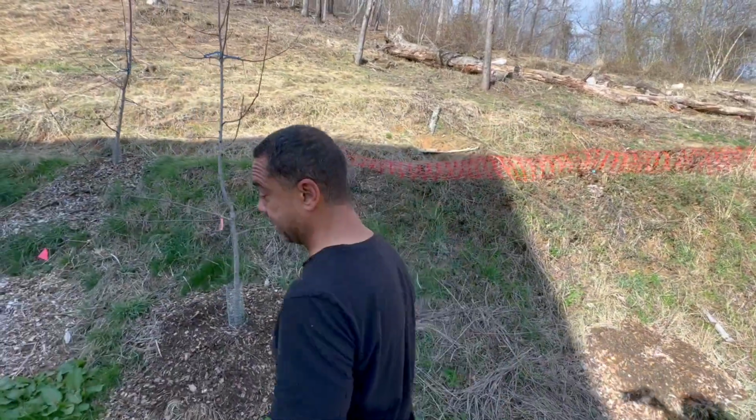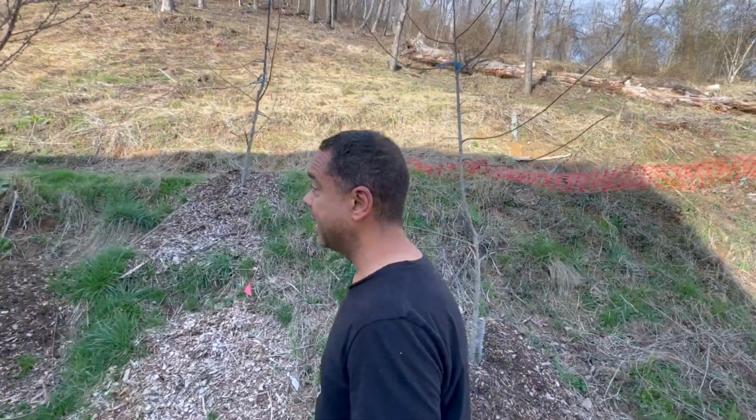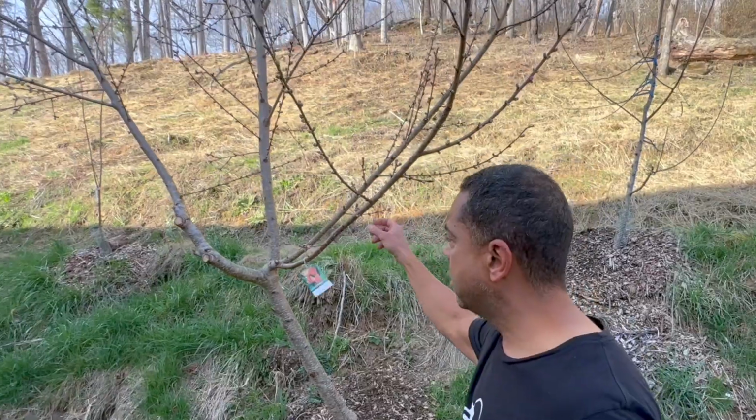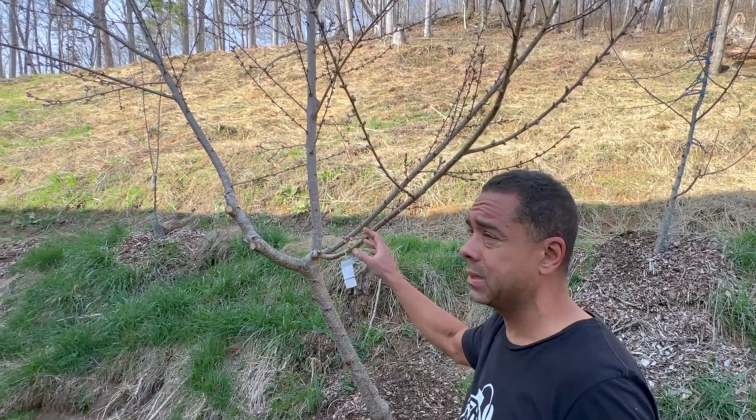I'm going to show you another peach. Believe it or not, this sucker's just over 2 years old, and this is it right here. I had to prune it heavily, and it's nowhere near as far along as the rest of it. This is a Majestic. Why am I telling you all this?